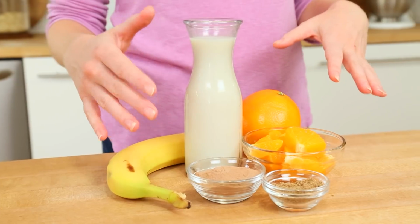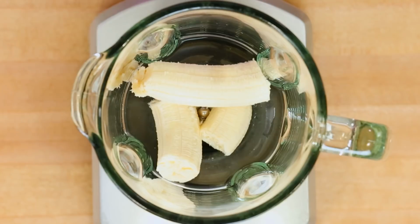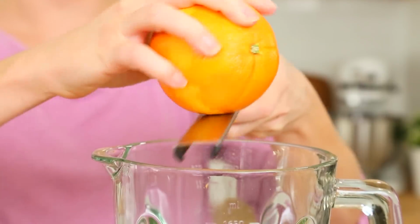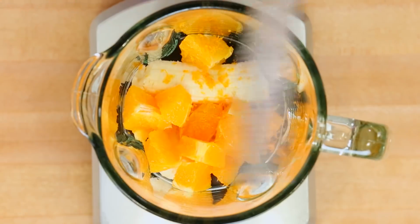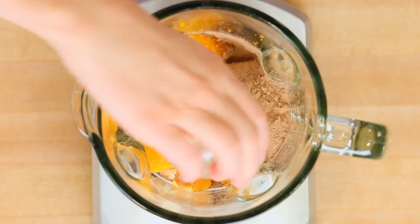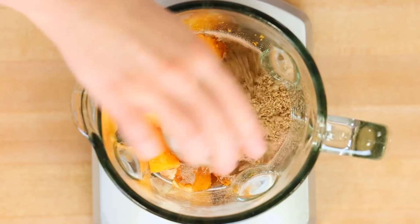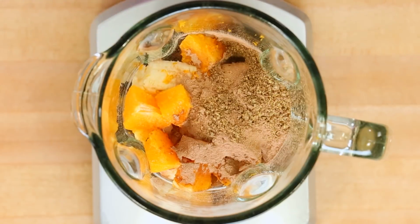And it all starts with a banana in your blender. To that, I'm adding 1 orange that I just peeled and chopped. I'm also adding the zest of an orange to this because that's actually where you get the best orange flavor, is from the zest. Next, I'll add my chocolate protein powder for all that chocolatey, proteiny goodness. And then I'm going to add a little sprinkle of flax seeds. You always have the option to add flax to any of these smoothies.